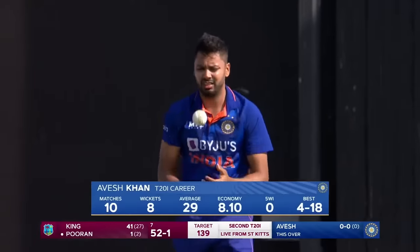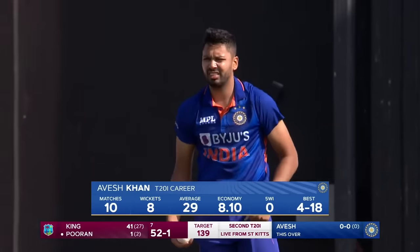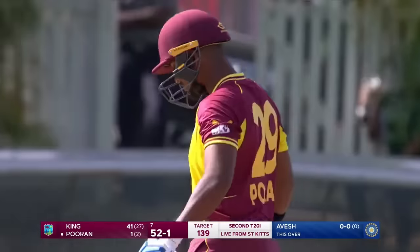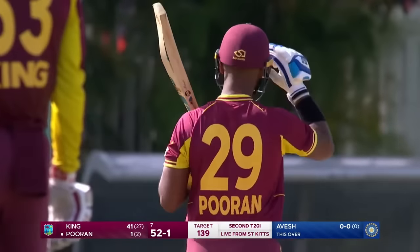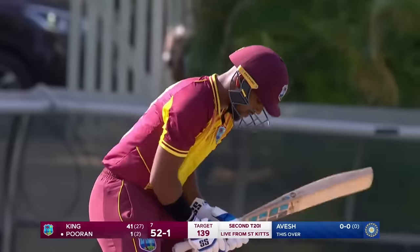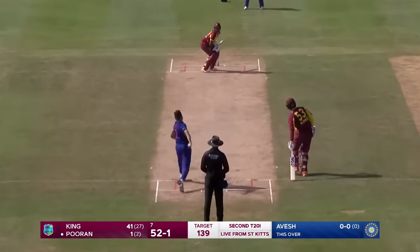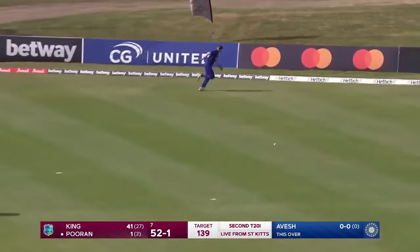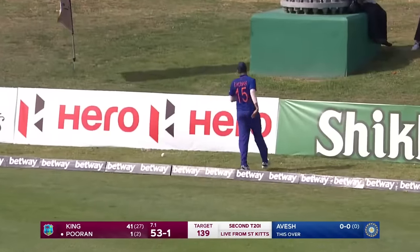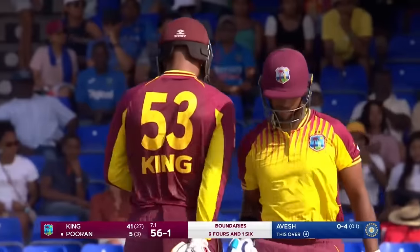Avesh Khan has a decent matchup against Nicholas Pooran. Of the three occasions he's bowled to him, he's got Nicholas Pooran out twice. So Rohit Sharma using the matchup as a guide to him getting success, maybe. Goes for four. Not quite intended, but he'll take it nonetheless.